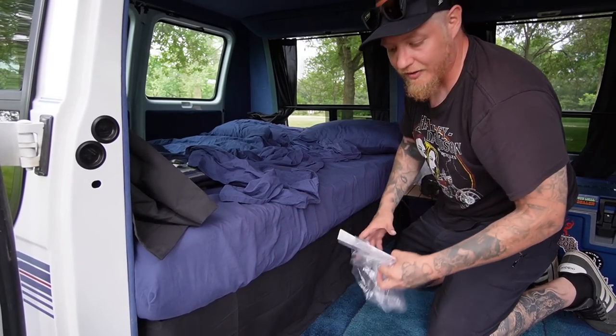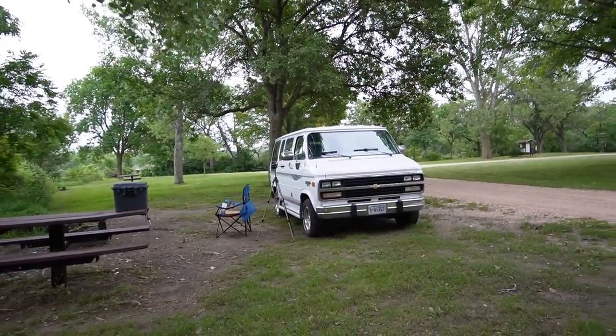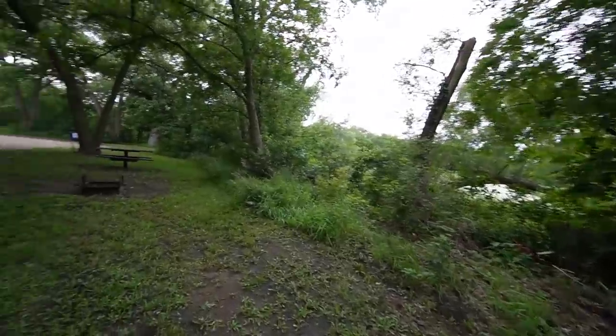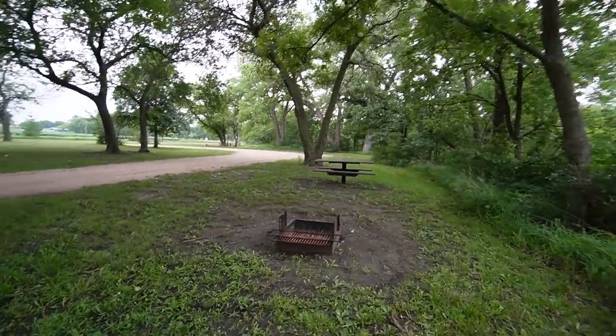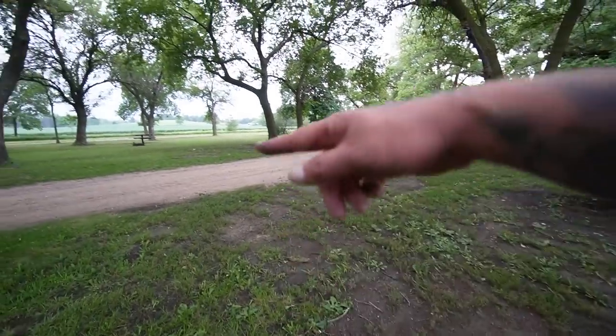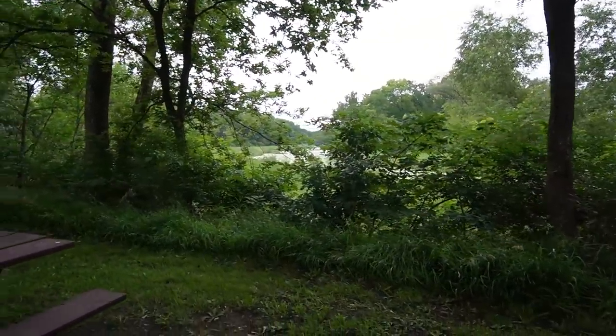All right, we'll find out if that helps at all. Let's go for a wander, see if we can see anything over here. I don't know. Yeah, there's a couple more camp spots. This one wouldn't have been terrible either. You get a decent view of the Green Creek.